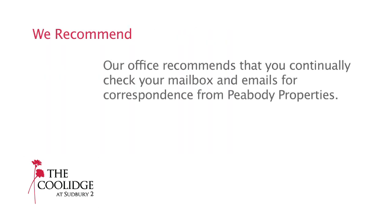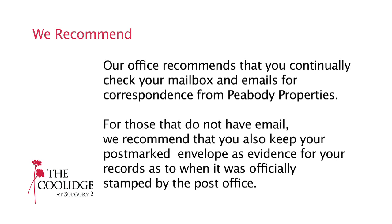Our office recommends that you continually check your mailbox and emails for correspondence from Peabody Properties. For those that do not have email, we recommend that you also keep your postmarked envelope as evidence for your records as to when it was officially stamped by the post office.